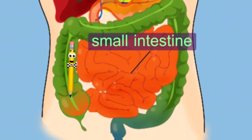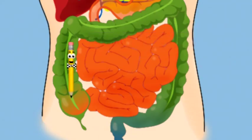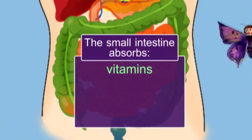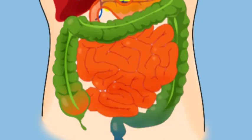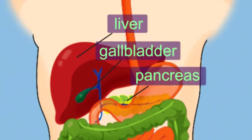The small intestine is a long tube with about a 1-inch diameter. It's packed inside you beneath your stomach. An adult small intestine is about 22 feet long. The small intestine breaks down the food mixture even more, so your body can absorb all the vitamins, minerals, proteins, carbohydrates, and fats. The small intestine can help extract these nutrients with a little help from the pancreas, liver, and gallbladder.